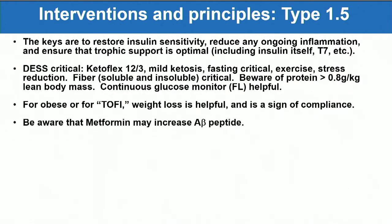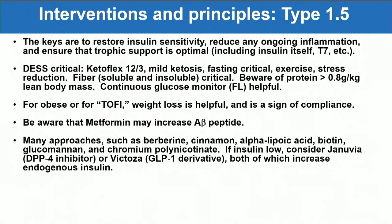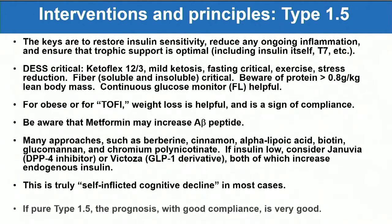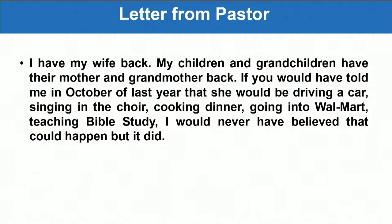Be careful, metformin is fine, but be careful, it does increase the production of A-beta. Lots of things, berberine, cinnamon, alpha-lipoic acid, on and on and on, can be very helpful for this. This is truly, for most of these people, self-inflicted cognitive decline. And if you have pure type 1.5, the prognosis is very good.